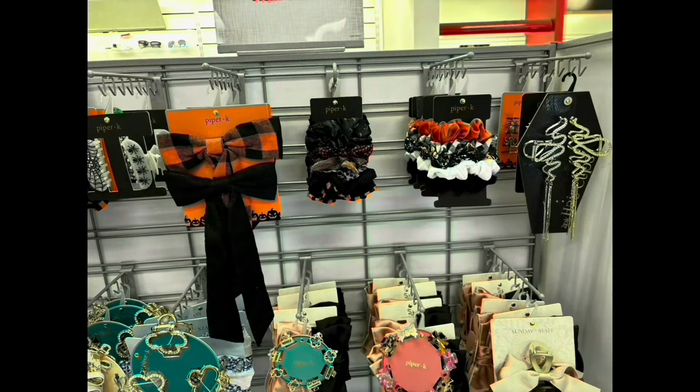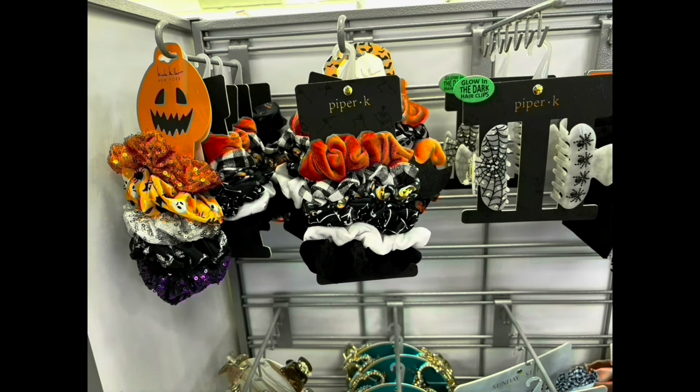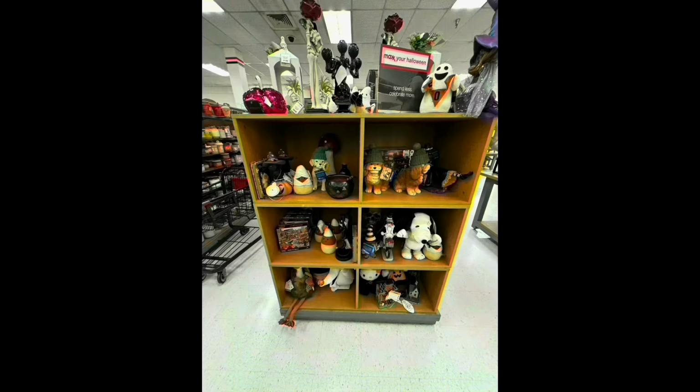TJ Maxx did have some hair accessories. They had several scrunchie options. I got to the home decor section. They had some little statues of dogs in beanies and witch hats and Snoopy and Hello Kitty. I think Snoopy was dressed up as a mummy, and they might have also had a little statue of a candy corn dressed up as a mummy.